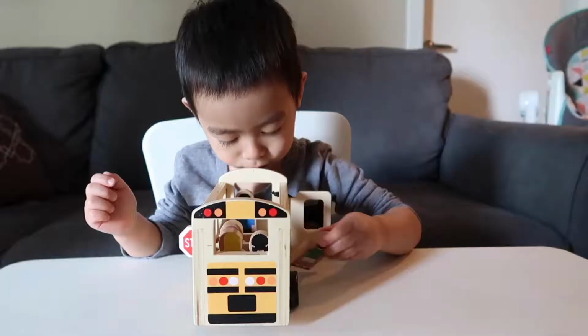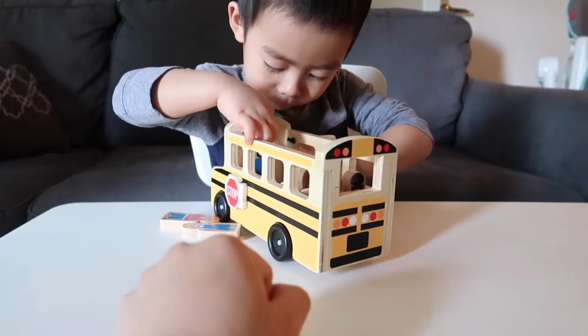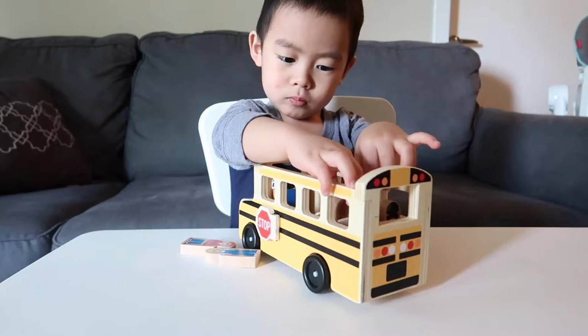Good job. So I just want to mention again that it's really important to rotate your toys. He has this for about 2 years, I think, and he got bored with it, so I just store it on my cabinet, and then he's pretty excited again to see it. And I really love this Melissa and Doug school bus.